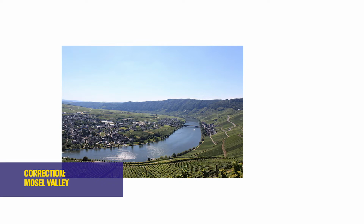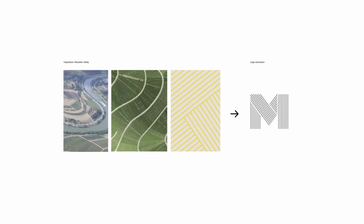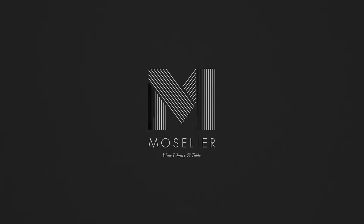And I thought, how about making something very simple using these lines and convert it into a really powerful graphic? So what I did was to simplify images from the Moselier Valley, and I translated it into the first letter of the brand, which is Moselier. As you can see, the thinking process is pretty simple, pretty straightforward, and the solution looks pretty sleek, pretty elegant, and it's very simple.